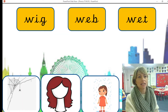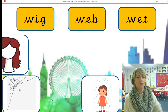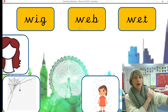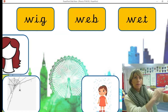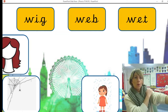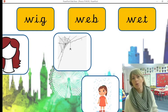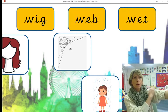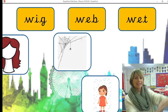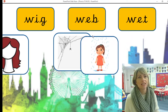Let's see which picture is our wig. A wiggly wig. Okay, and next we have w-e-b. What's the word? Web. Great, let's see if our spider web goes over to that. And finally, we have w-e-t. Did you get it? Wet. Fantastic. Oh, that girl is not looking very happy and wet. Sorry, the pictures haven't quite matched up to the words, but I hope you have read each of them together.